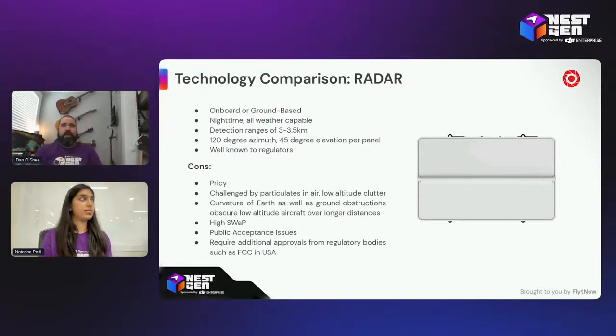But there are some major cons here. Radar is expensive, especially as you start scaling up the detection ranges, right? It's going to be challenged by particulates in the air. So, we're in Reno, Nevada. We get a lot of the wildfire smoke over from California that blows in, and so in a smoky environment, that's going to affect detection ranges. Low altitude clutter, particularly at detection ranges, is going to impact performance. Then there's curvature of the Earth for the really long detection ranges. There's a reason why the phrase "flying under the radar" exists, right?